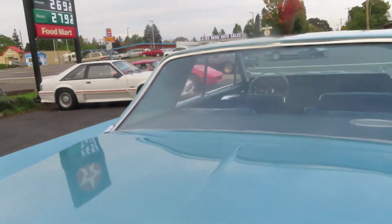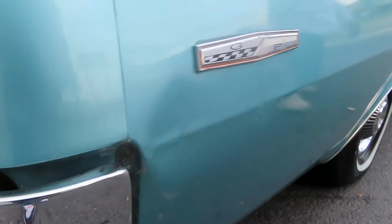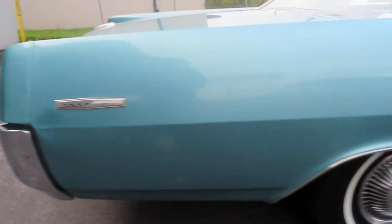Rear chrome bumper, excellent with the rear backup lights. Has a little flaw there. The body lines are just straight on.